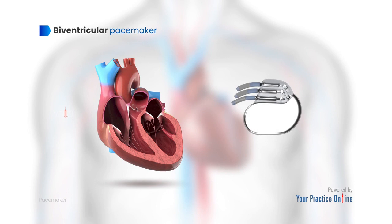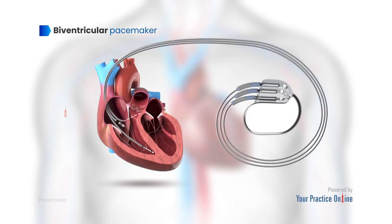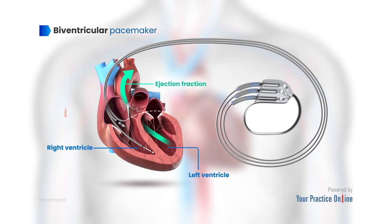Biventricular pacemaker. This type of pacemaker is used to synchronize the contractions of the left ventricle with the right ventricle to improve the ejection fraction in patients with heart failure. Ejection fraction is a measure of blood that is pumped out by the left ventricle of the heart. A patient with heart failure has a low ejection fraction, hampering the blood supply to various parts of the body.